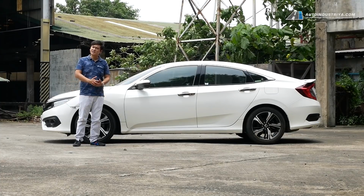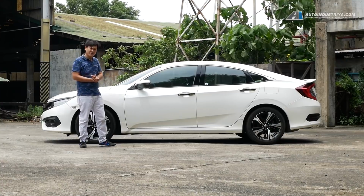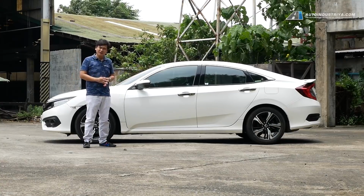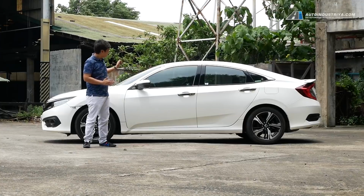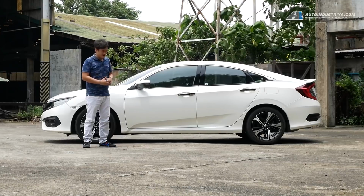There's no denying the new Civic is a large car. In fact, it's larger than a 1990s Honda Civic. Although you have to give props to Honda for hiding those dimensions rather well. You have this sleek and swoopy styling. It's almost like a coupe even.